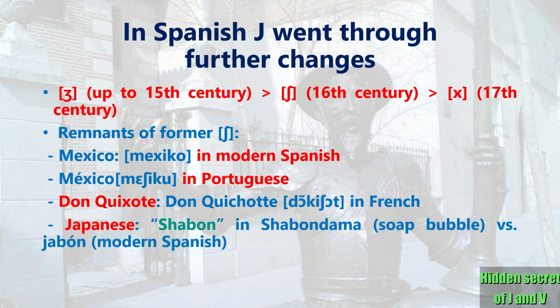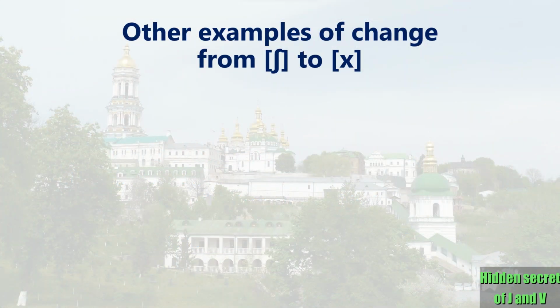And Shabon, in the Japanese word for soap bubble, Shabondama, keeps the pronunciation of the 16th century Spanish, while in modern Spanish it's Jabón. The change from SH to H may seem odd, but from a linguistic point of view, we can tell you that this isn't uncommon.